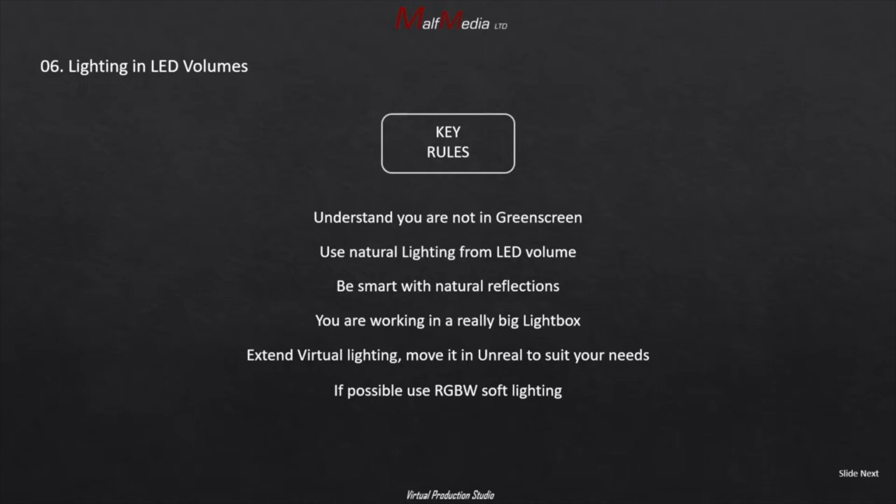There's no need to hang 20 space lights in the ceiling and then cover them off with flags. There's absolutely no point in doing that. I'm not talking big Hollywood productions. I'm talking about medium-sized productions like the ones that we're working on.